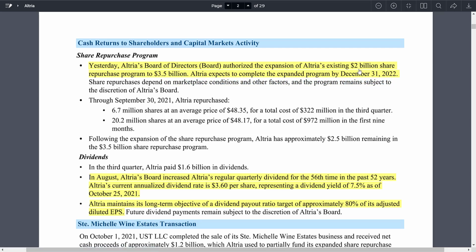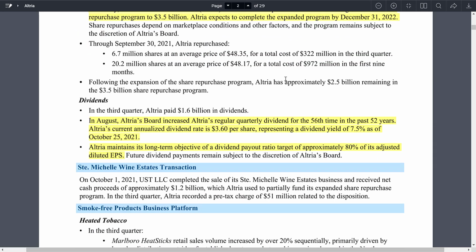They expect to get this done by December 31st of 2022, and in August they increased their quarterly dividend for the 56th time in the past 52 years, which is incredible stuff. Altria maintains its long-term objective of a dividend payout ratio target of approximately 80% of its adjusted diluted earnings per share, which is incredible stuff.